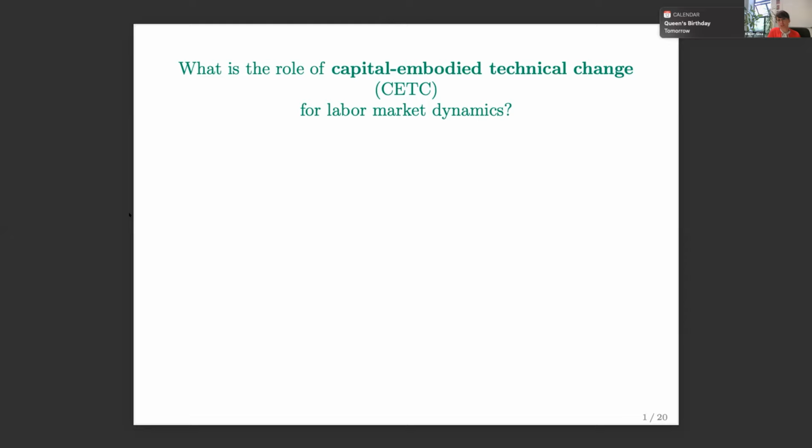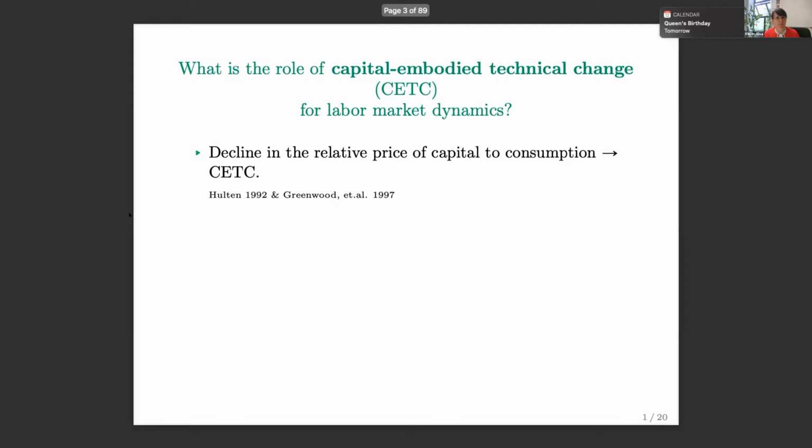Now, during the talk, just to be a little bit quicker, I will refer to capital embodied technical change as either technical change or just CET for short. An outcome, a byproduct, of CET is the availability of more efficient capital goods. So one way in which we can measure the extent of technical change is by looking at the decline in the relative price of capital to consumption, say in the Hulten and Greenwood tradition. The idea being that as more efficient capital goods become available, the relative price to consumption should be declining. So the stronger the technical change, the stronger the decline in the price.